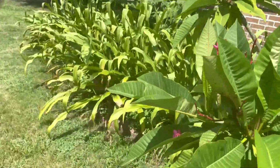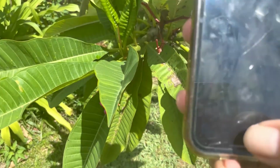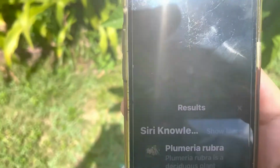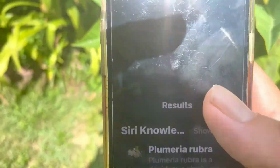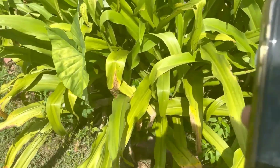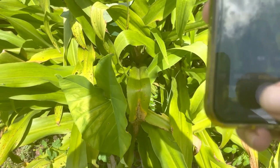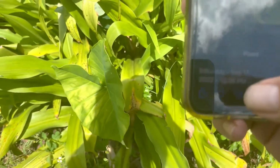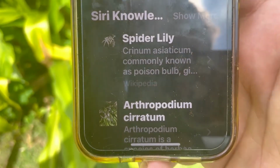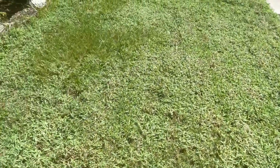Got some plumerias going over here. But yeah, this will work with pretty much anything. Like, you can take pictures of dogs, insects, cats, yeah, pretty neat little feature that they added recently.